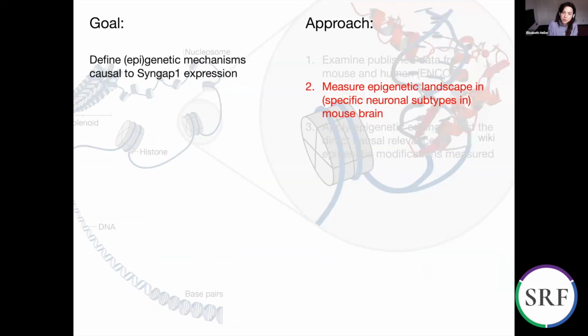So once we analyze the human and mouse available data, we of course then want to generate our own data. And one of the strengths of our lab is to actually analyze gene expression and the epigenome in very specific populations of neurons. So one of the key complexities of the brain is the vast number of neurons and the vast number of different types of neurons. And the neurons not only look different and behave differently, but they also express different genes, even different isoforms of the same gene. So being able to analyze specific neuronal subtypes may help us to know, and has shown in other groups as well, how the gene is regulated in the neurons that actually matter for improving function in SYNGAP1 patients.